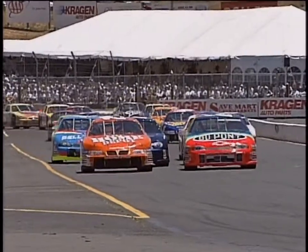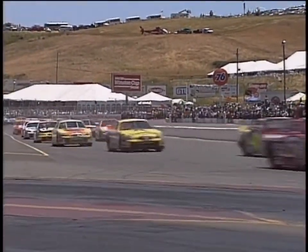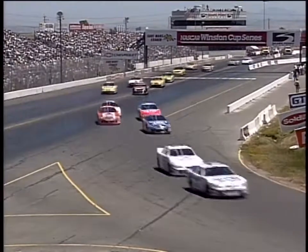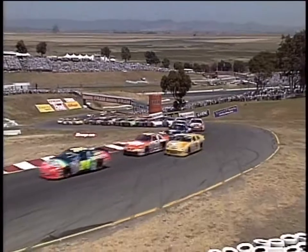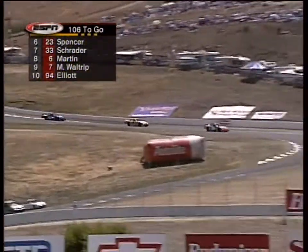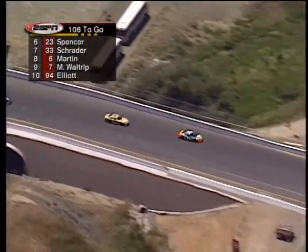Pace car pulls off the racetrack. Here they come through turn number 12, the final one before they hit the start-finish line. And the green flag waves. We're underway. Nadeau is sticking right with Jeff Gordon, but again, we'll see if Gordon is able to pull away when they get down to turn number 11. They're headed right now to turn 7. Staying with him so far.